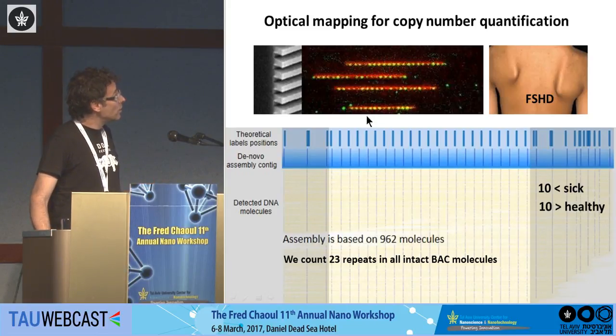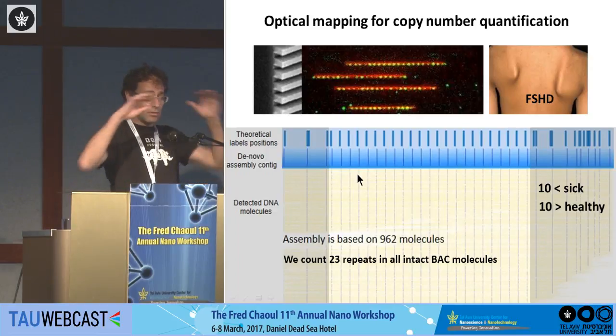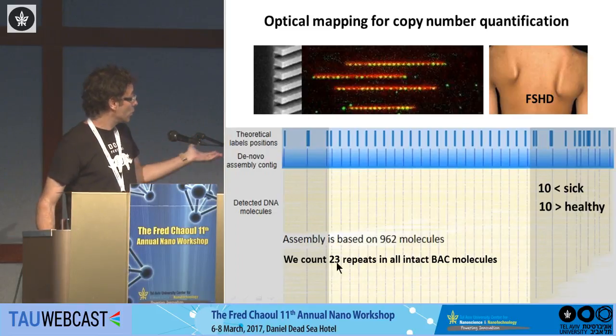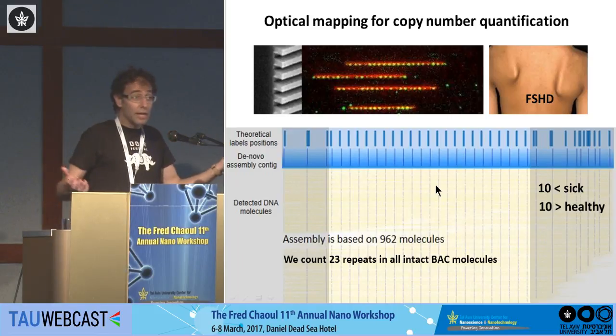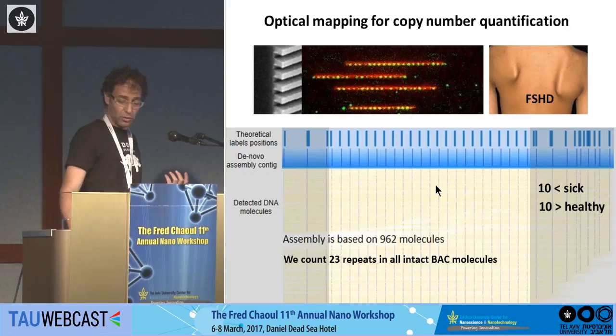And what we do here is that we can take images of many, many of these molecules. We use an algorithm that, in an unsupervised manner, stitches everything together, gets a consensus and counts the number of repeats, so that we know here now that we have exactly 23 repeats. This is basically a diagnostic tool, and I will show you in a few slides how we enhance this diagnostic tool with epigenetics.